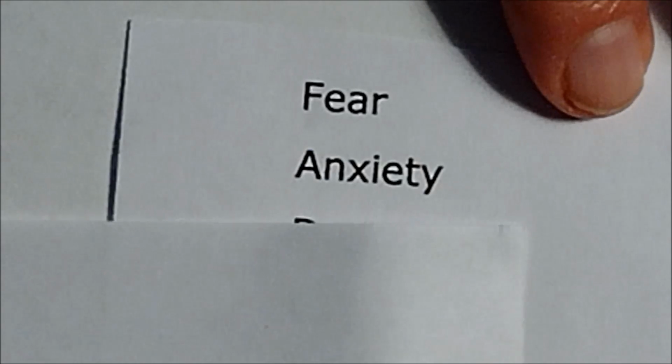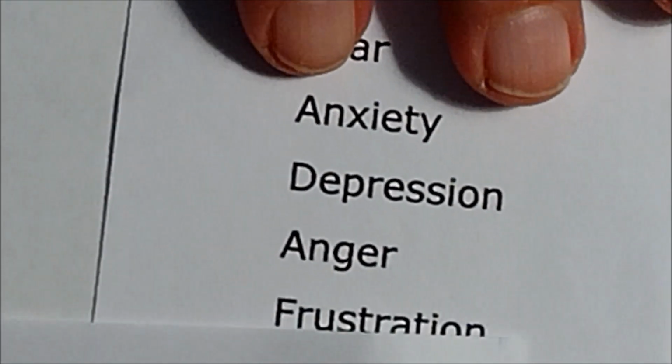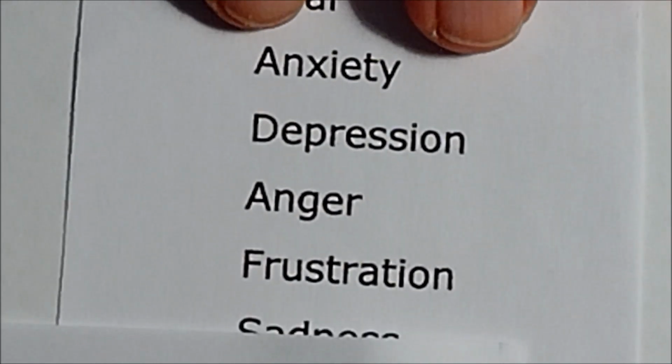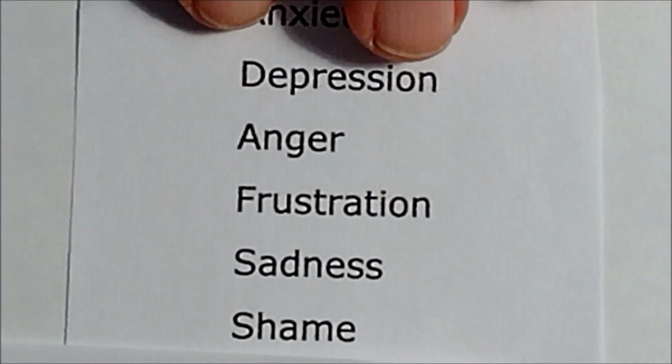And they are definitely part of what the brain can do. But unfortunately, we also have some negative emotions. Let's look at these. Fear, anxiety, depression, anger, frustration, sadness, shame, embarrassment, disgust. All right. So we could call these negative emotions, and of course, they all have a place in the brain.